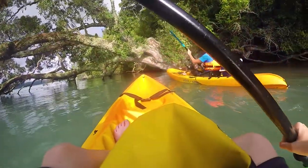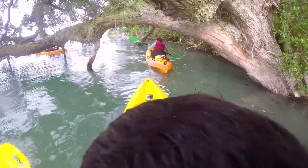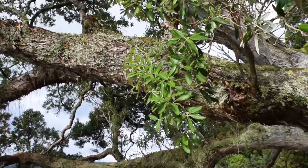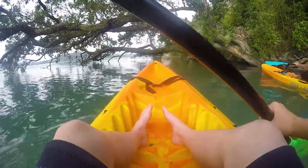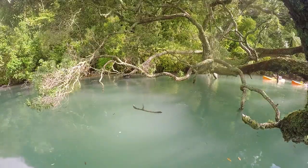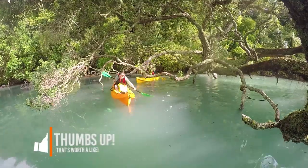The area is looking absolutely terrific. The water is turquoise, the trees are peaceful, overhanging the water, the reflection on the trunks of the trees is absolutely gorgeous. So we take the time to relax here. We don't really kayak too hard while making our way along the coastline of Uretara Island.